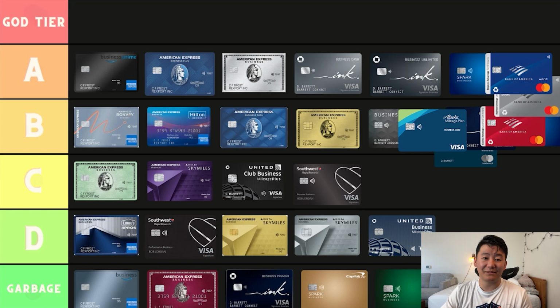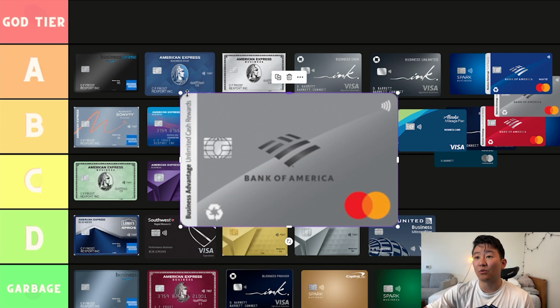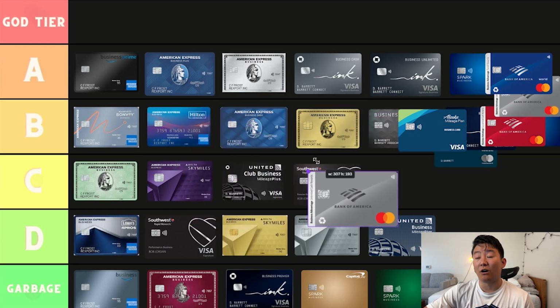And finally, the last Bank of America business credit card that we'll be talking about is the Business Advantage Unlimited Cash Rewards MasterCard Secured Credit Card. That is a lot to say in one sentence. This is basically like the unlimited cash rewards that we talked about earlier that was an A tier or A/B tier. It is a no annual fee card that earns 1.5% back on all of your purchases.